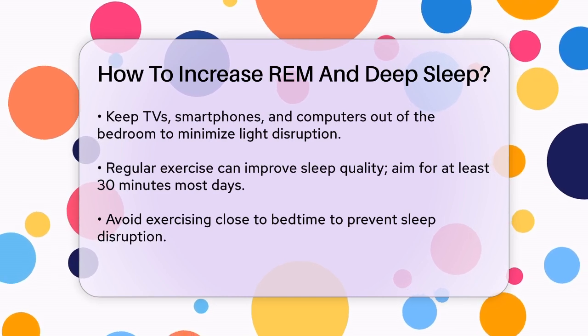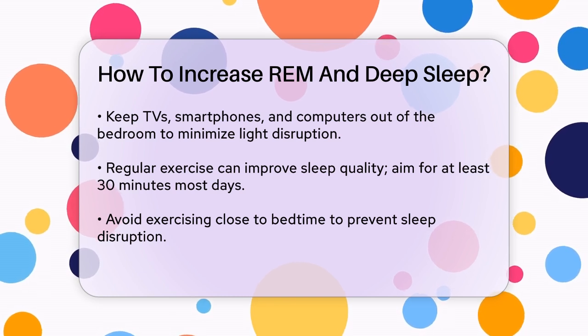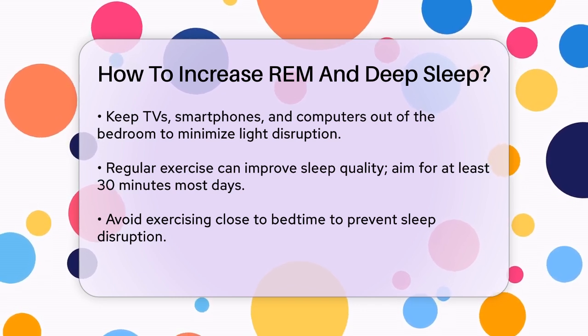Avoiding certain substances can also help. Caffeine, nicotine, and alcohol can all reduce the quality of your sleep and make it harder to get into the deeper stages of sleep. Try to avoid these substances in the evening, especially close to bedtime.